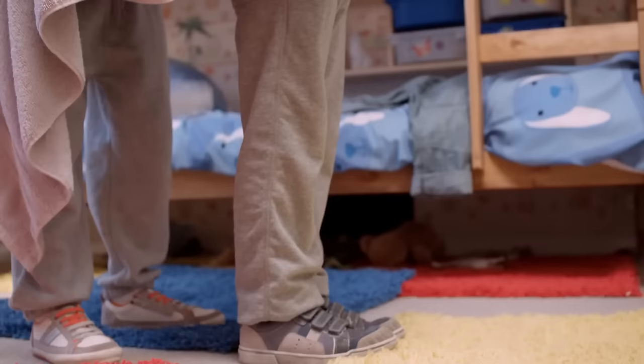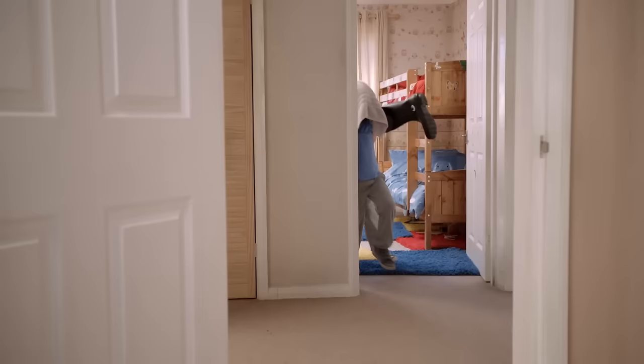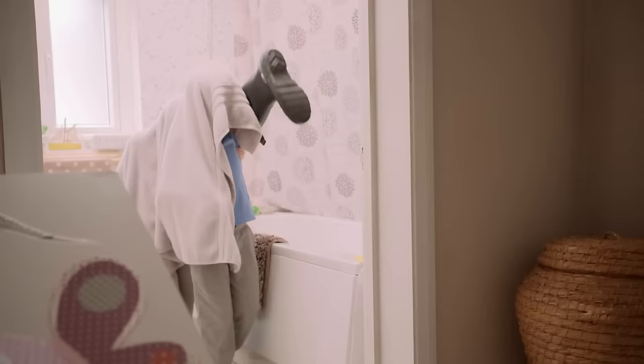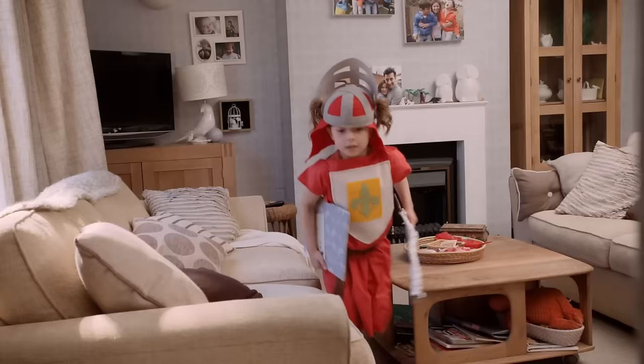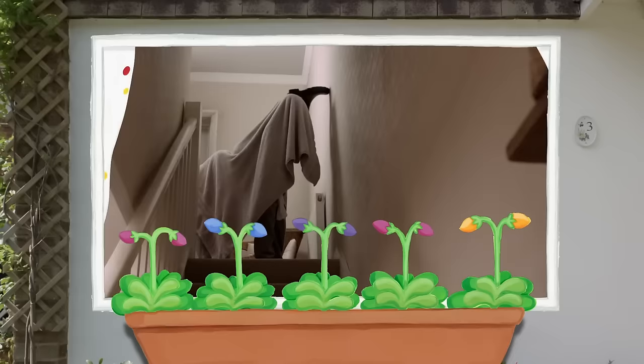Let's practice walking. Ready? Ready. Left. Now right. Left. Right. Left. Right. Left. Right. Left, right, left, right, left, right. Hurry up, you two! Wow! Hey, hey! Great game!